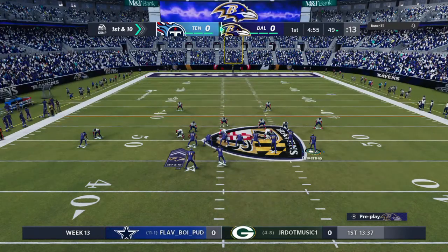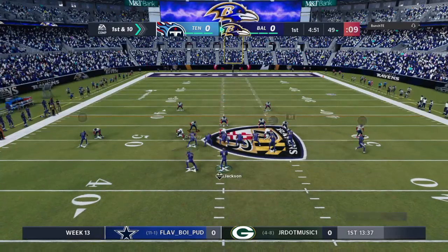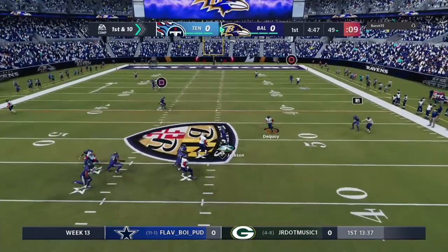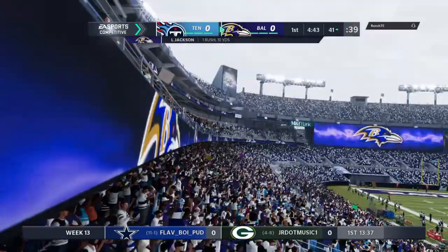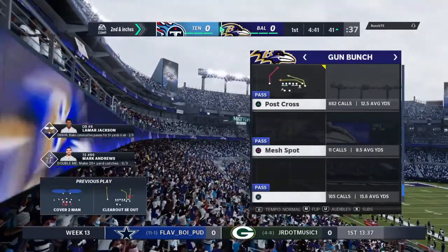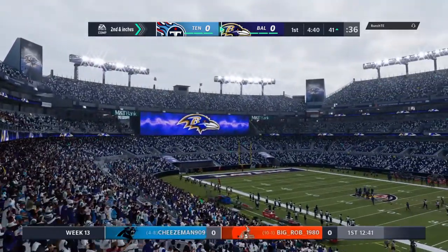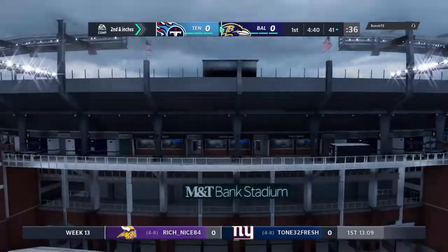Check 31, check 31. Jackson from the shotgun. Eluding the pressure right. He'll get 10 there all on his own, but it'll be 2nd down. And that is something that we just saw there that you obviously have to be prepared for when you try to defend Lamar Jackson. That likely will not be the last time that we see him take off.